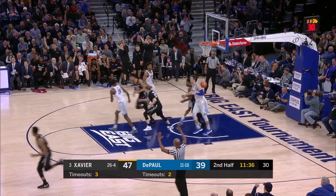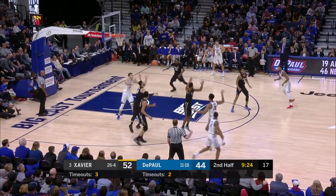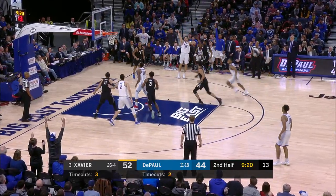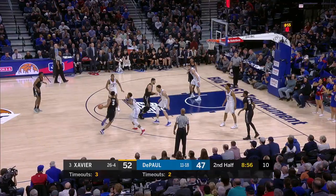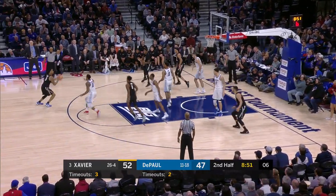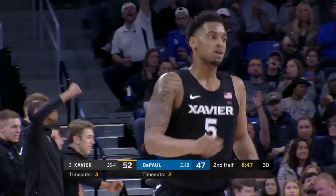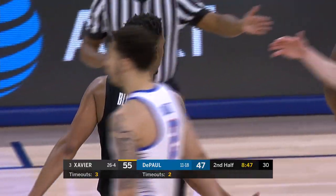There's Bluiett again, right over Struess. Look out. Xavier allows the ball to stay in this. Struess, a step back three. An 8-2 run for DePaul. Gooden gave up that shot. But Trevon is game on. But there is somebody who does want to shoot it.